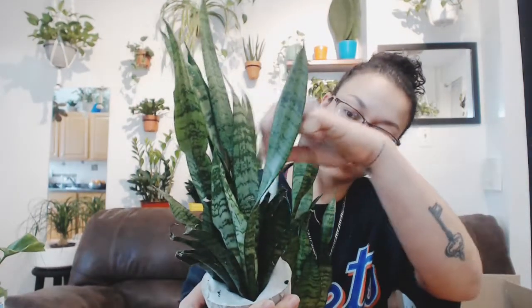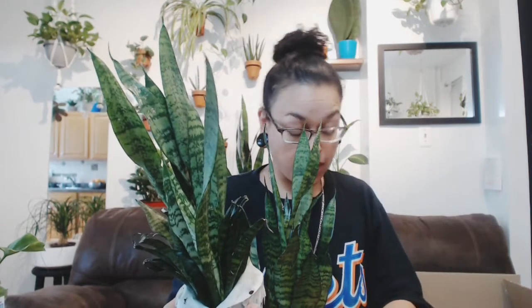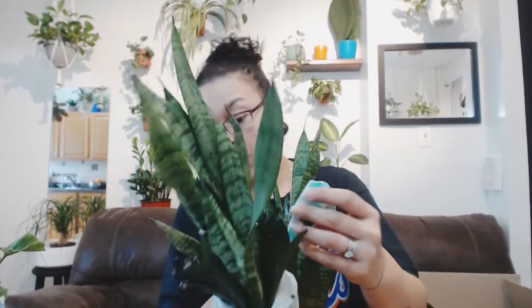This one is supposed to be lighter in color. You could see maybe here the light color. I was about to say, I've been tainted. And here's the other light one. Is this that one? It just says snake plant Sansevieria. It doesn't say what that one says. Can't even read that name. Well, let's try. Zeylanica.